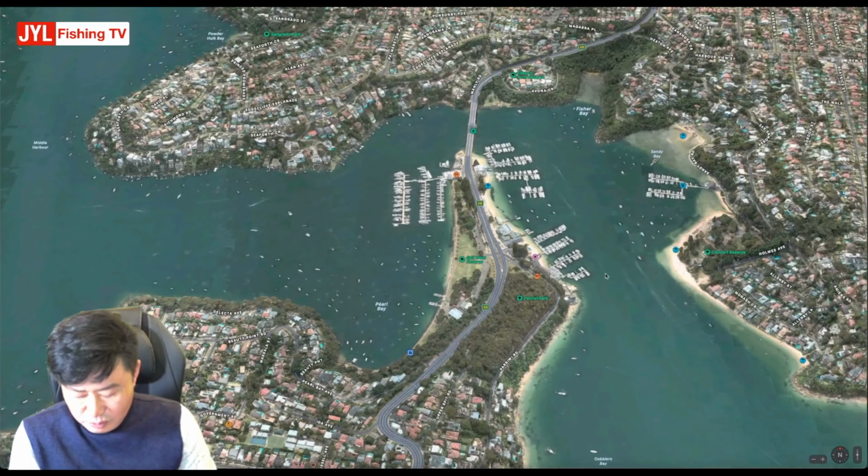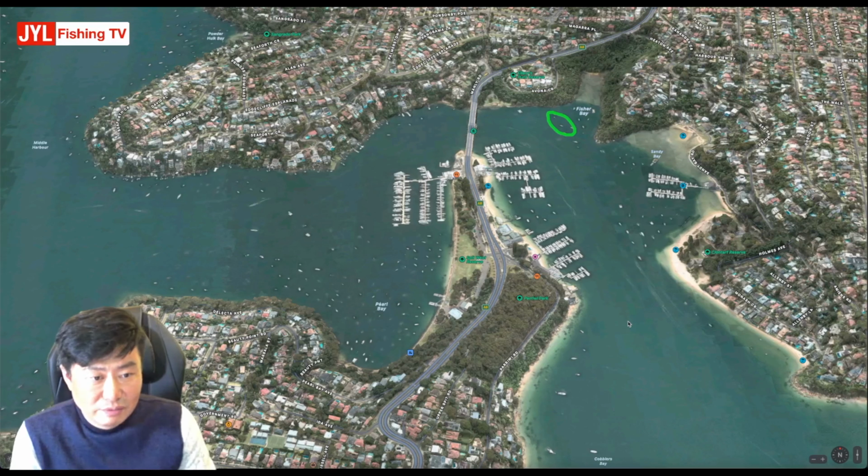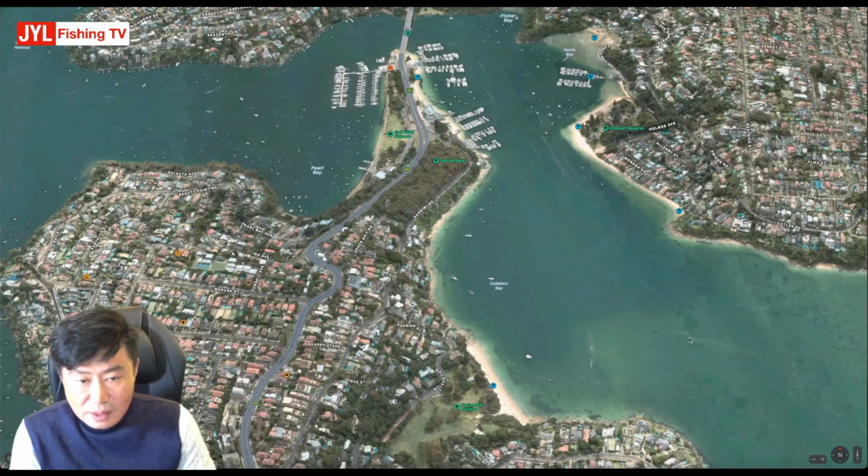And another worthwhile point is right here. So that's another yakka point that I would actually stop by to check out if you have not caught any yakkas already by this time. I hope you did, but this is another spot. And another spot is right across here, just after the 4 knots no wash zone. So along here you should be able to find some bait ball and yakkas.